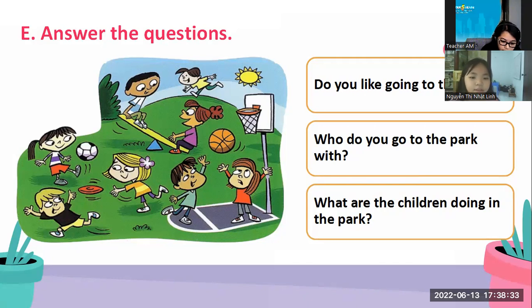Two children, one boy with black hair and the girl with pink hair, are playing on a seesaw. Okay. And the boy and the girl are playing a ball. And the girl and the boy are playing a frisbee. And the boy and the girl are playing a basketball. Yeah? Okay, very good. So that's it.